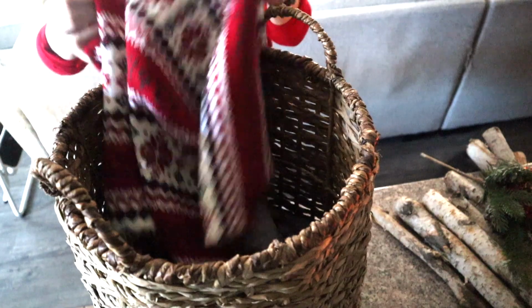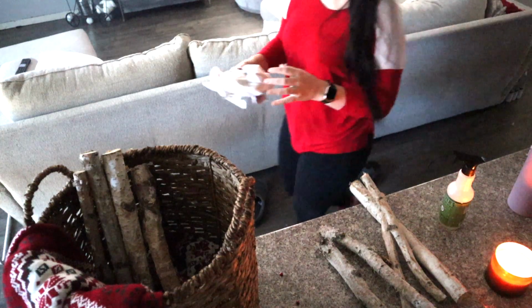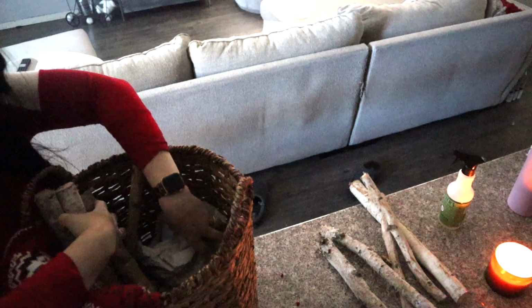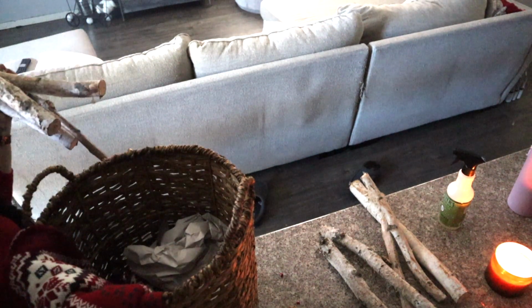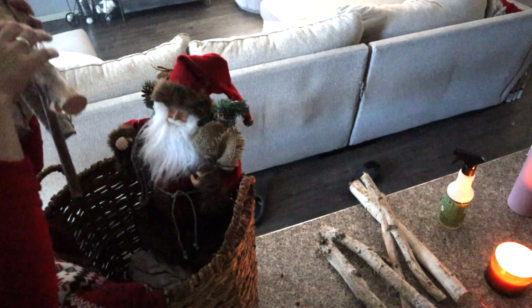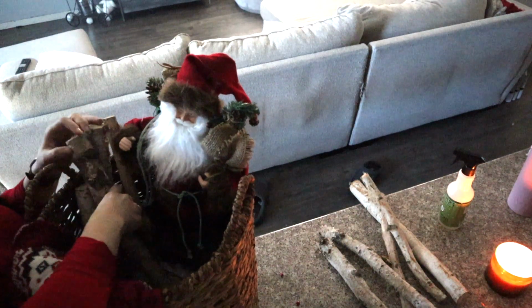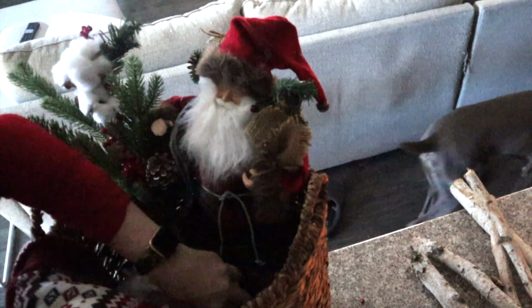I have always loved the look of farmhouse basket decor, especially around Christmas time, so I was so excited to put one together this year. I grabbed some birch logs at Hobby Lobby, and my husband and I both cut them down to size so that I had multiple pieces, and using a Christmas blanket, a Santa figurine, as well as those logs, it just came out absolutely perfect. And I finished it off with that beautiful pillow I grabbed at the Target dollar spot.